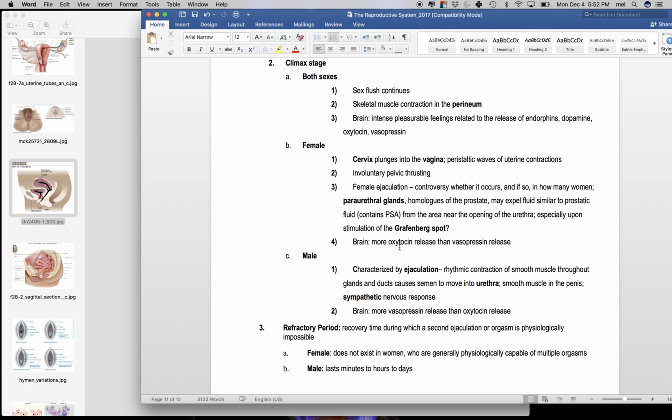Oxytocin is the same chemical that's released during childbirth. And, during 20 seconds of skin-to-skin contact, it tends to make people bond to one another. Females release quite a bit of this. It also seems to be the chemical that is really, really high in monogamous species. I'm not saying that humans are monogamous, but it seems to be really high in monogamous species. And it's much higher in women than it is in men upon orgasm. Okay, so we'll come back to vasopressin in just a second.